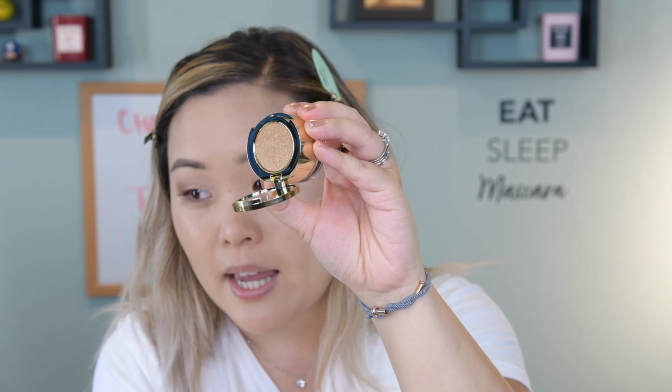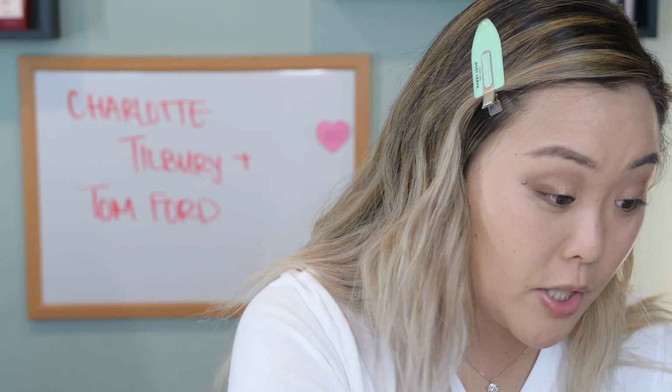So pretty. I think even if it's just black all over your lid with that gold on top, it would be really pretty. Normally you wouldn't think of black cream eyeshadows in summer, but Tom Ford always does the craziest, most innovative things because he's a creative genius. And you're probably wondering how I'm going to incorporate this into my super bright look today.